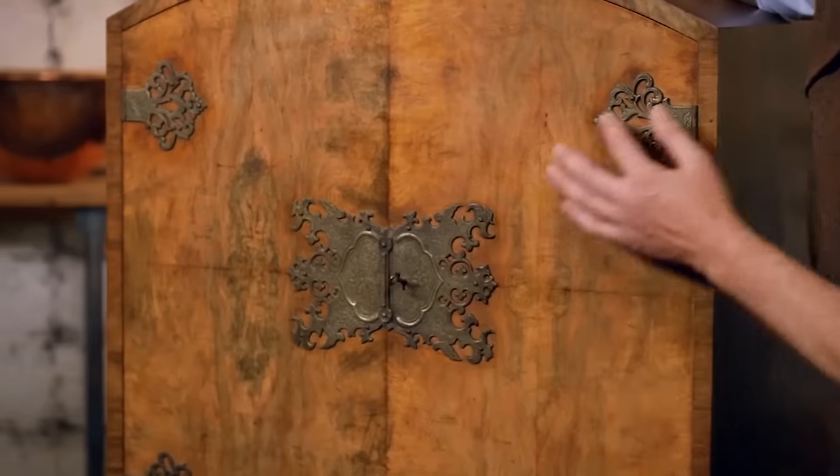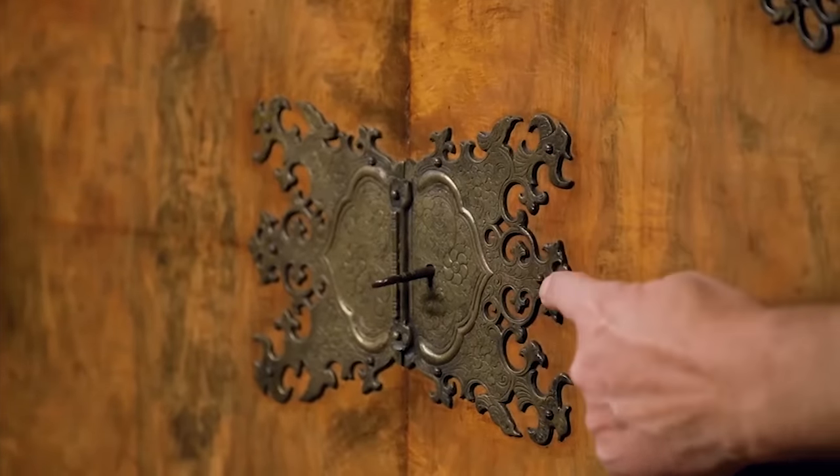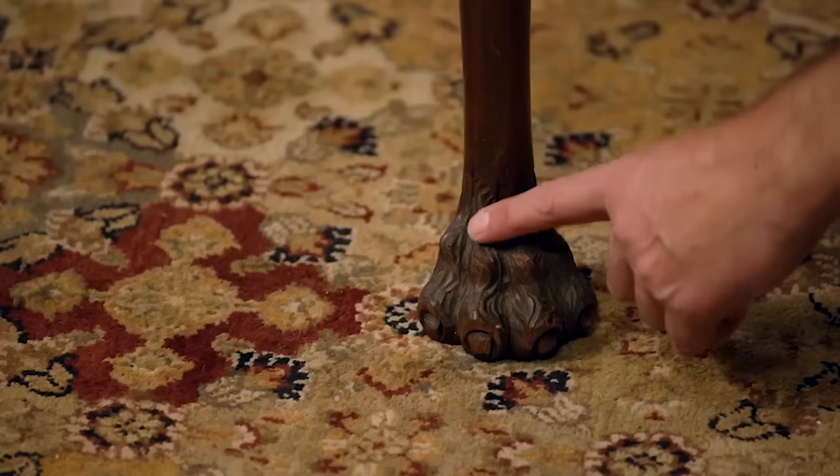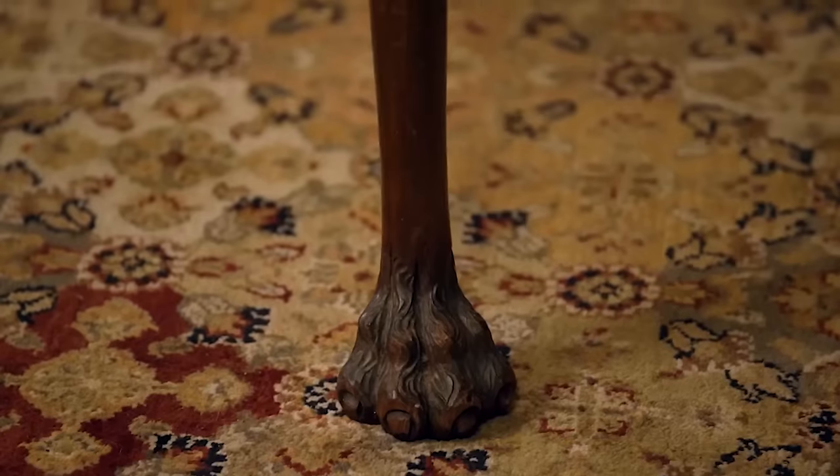Classic walnut veneer. But I love these sort of raised escutcheons and hinges here, which are quite nice. It gives that air of quality about it, doesn't it? Original key there with a nice brass lock plate on it. And then we've got the cabriole leg. Yeah. And those nice sort of hairy paw feet. Date-wise, it was probably made in the 1950s, I think, Daniel, that sort of period. The whole style of it goes back to early 19th century. And then, you know, nice original condition.